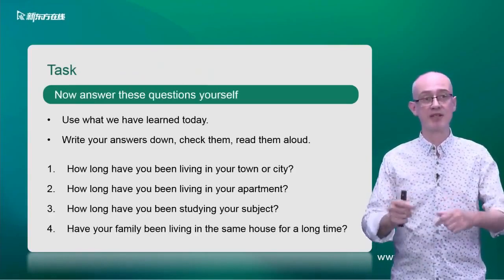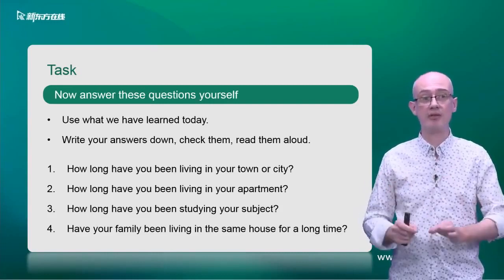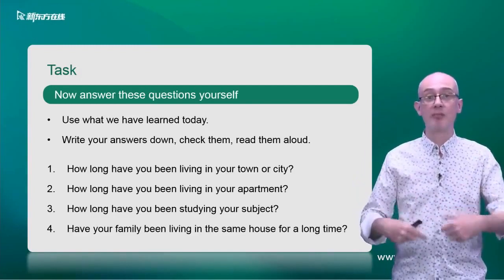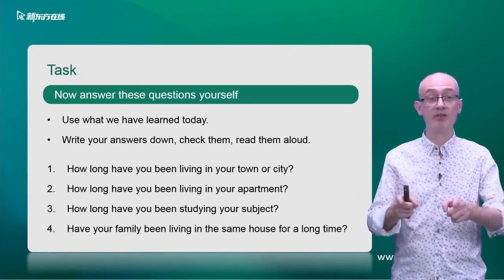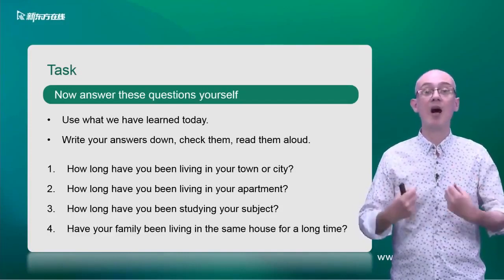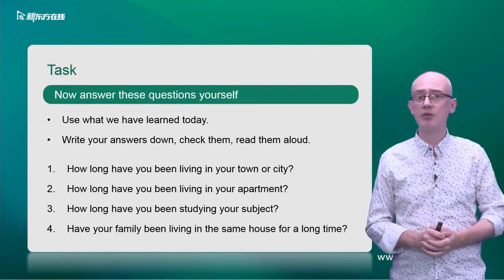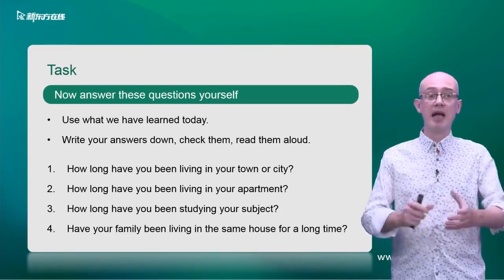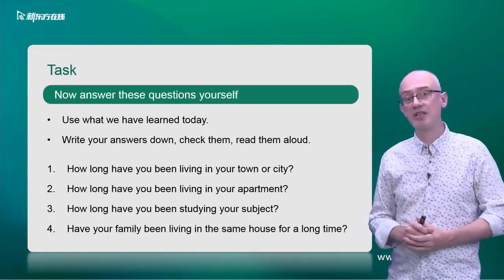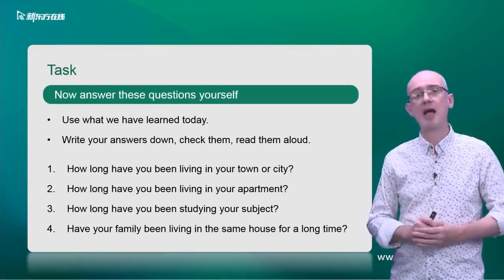Task. I'd like you to do this now. Answer these questions yourself. Use what we've learnt today. Go back. Stop. Make notes. Practice what we've learnt today. Write your answers down, check them, and read them aloud. Here are the questions. How long have you been living in your town or city? How long have you been living in your apartment? How long have you been studying your subject? Have your family been living in the same house for a long time?